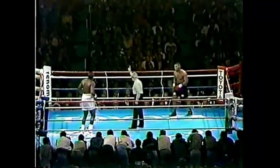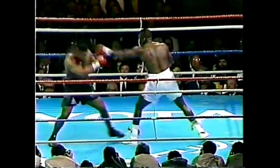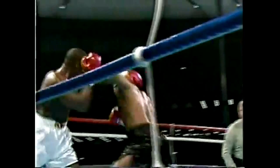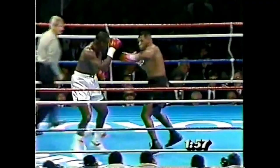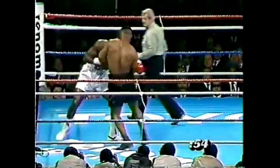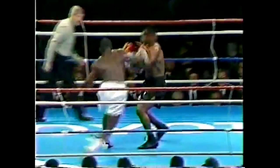Fighter who likes to work behind a stiff left jab. Keep in mind that Carl Williams looked pretty loose and relaxed against Buster Douglas. See, Mike has to be careful also because big job here. Another right hand lead by Douglas.